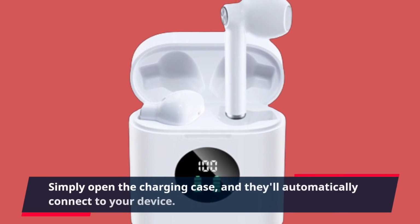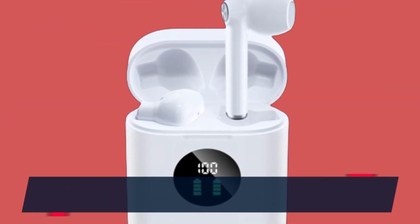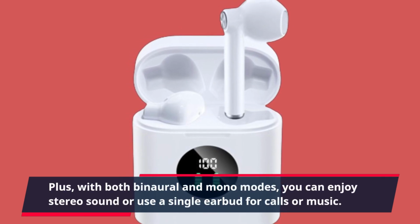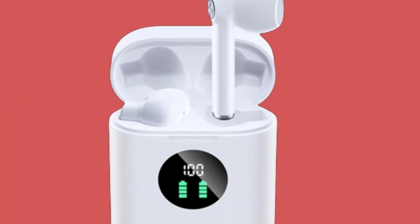Simply open the charging case, and they'll automatically connect to your device. Plus, with both binaural and mono modes, you can enjoy stereo sound or use a single earbud for calls or music. But what about sound quality?